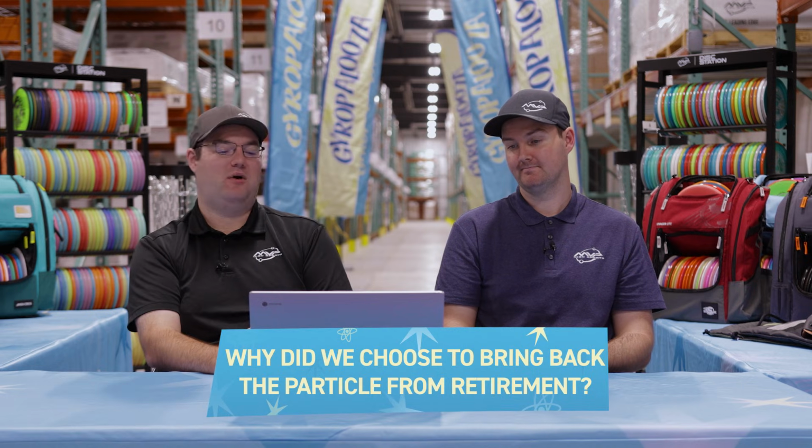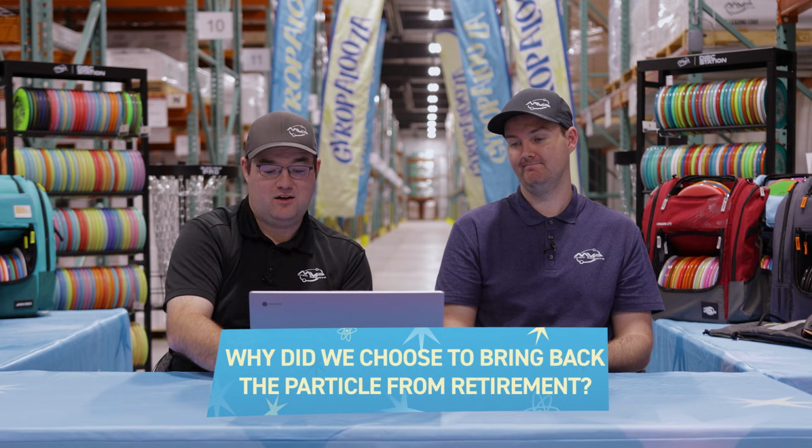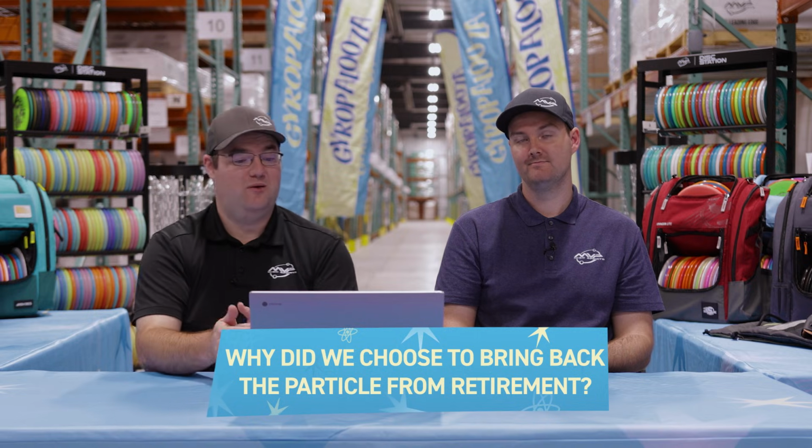Yeah, and I think particularly not only Fission rolling out in other drivers, but as we expand our driver lineup with our new optimized technology, like the Trail, the Boca, and as we expand more models with this optimized geometry, I think Fission is going to be prime for combining the two together. Yep, absolutely. Why did we choose to bring back the Particle from retirement? Just because we thought it was a great disc.